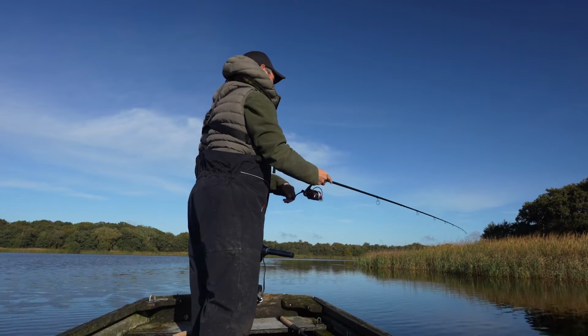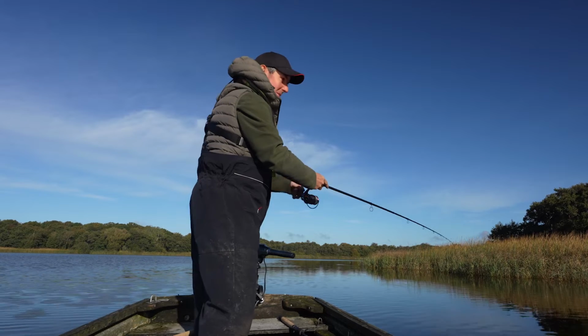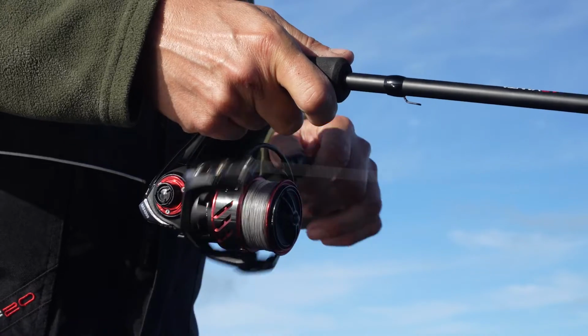But as I mentioned earlier, I'm a little bit unwilling to change, because, roach nearly jumped in the boat then. I'm a little bit unwilling to change lures because I have had a few hits on this one this morning. It does seem to be working quite well.